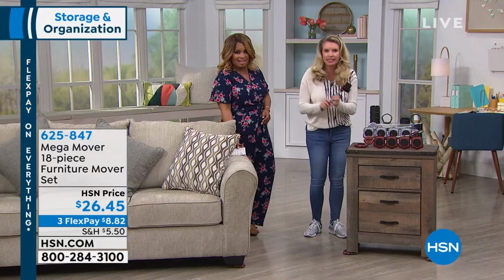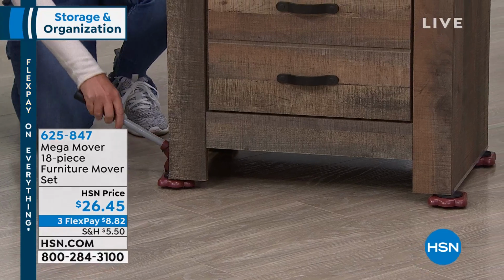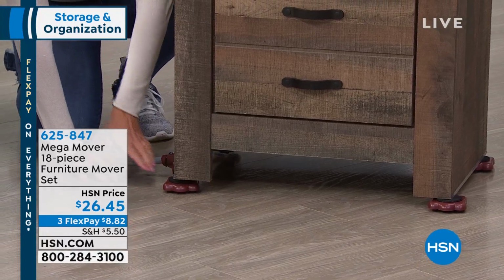Again, this is how easy it is. You take the lever, all right? You lift it underneath the furniture. That lifts the furniture up.